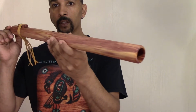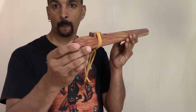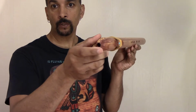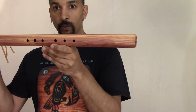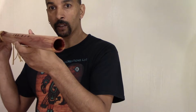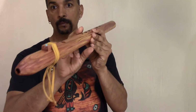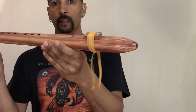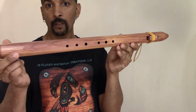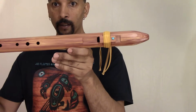And also, these affordable flutes, just because of the name, that doesn't mean that these are cheap flutes or low quality flutes. These are high quality flutes. They are concert tuned. They are recording quality. And they have been produced with love, folks. So you know they've got to be right.